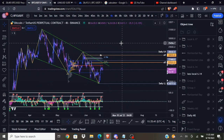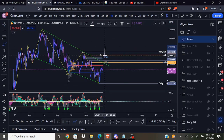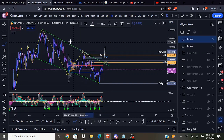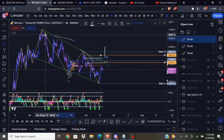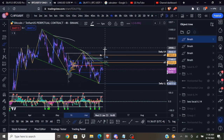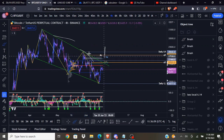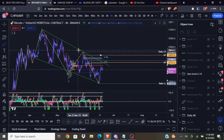And I would also be looking to see if we just SFP this, because I have stated that there's probably lots of stop losses up above us, lots of liquidity because of all the lower highs that we've been putting in. We didn't run liquidity at any point, really. I guess this was kind of a liquidity run of this high right here, but we didn't get many of these. So I would be very interested to see if we just get a liquidity grab up above that daily lower high, because I'm sure a lot of people are aware of this daily lower high, and so there might be a lot of stop losses up above there.